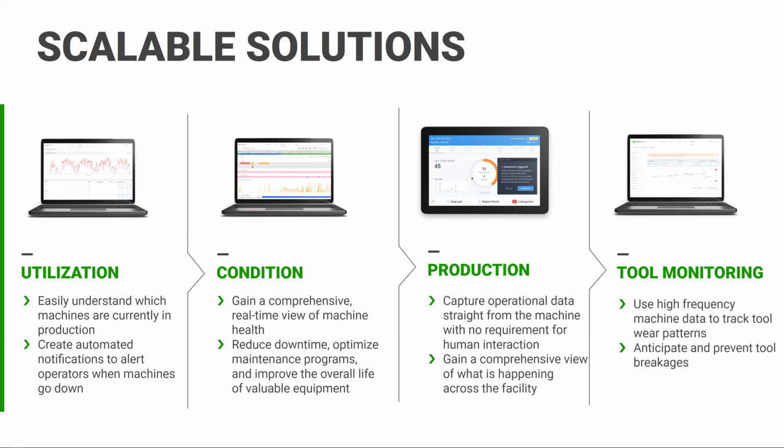We offer multiple scalable solutions on our platform, everything from tracking just basic utilization. Are your machines running? Are they not? When are they running versus when do you want them to be running? Condition monitoring: tracking temperatures, pressures, flow rates, vibration. You can track all of that within our product, look at it historically, and set alerts if a particular sensor or spec goes too high or too low. Send out a text message, an email alert, or set off an alarm.